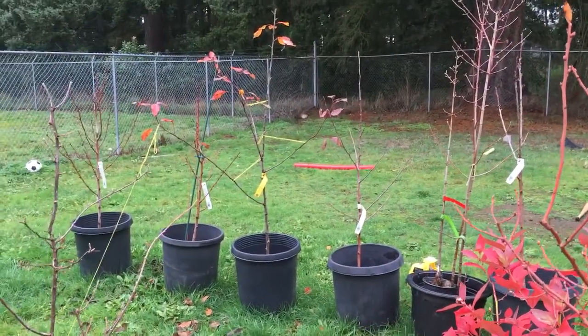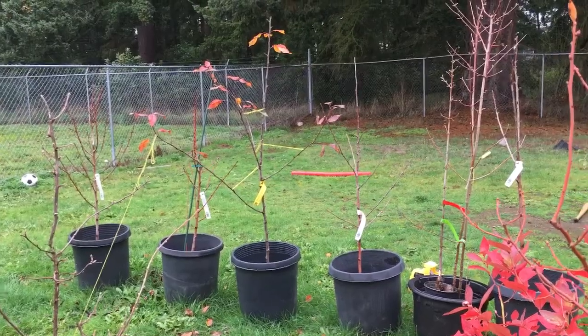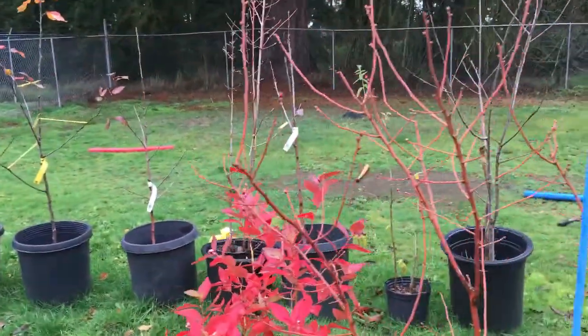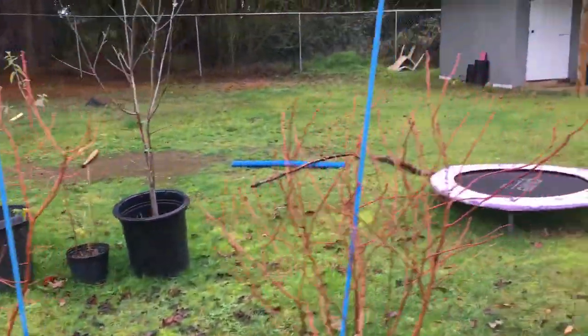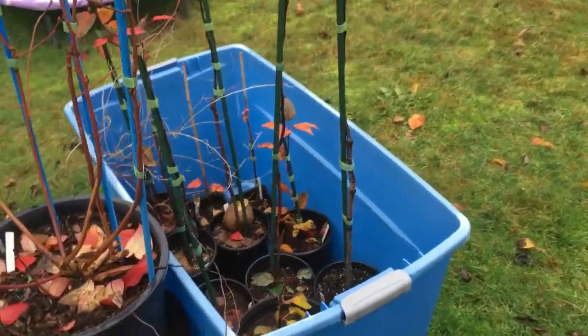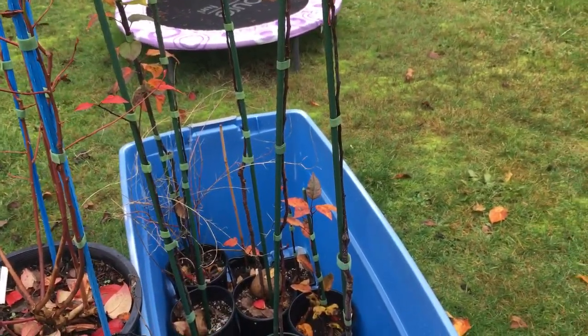I do like fruit trees. I would probably wager to say I like apricots better than, say, pears. So I do have two apricot trees, and then these are our little experiment apple trees in this bin right here that I grew from seed, and I'm not planning to do too much more other than that.